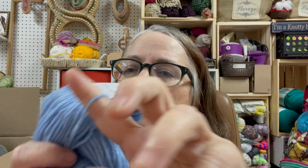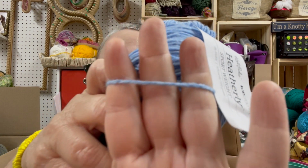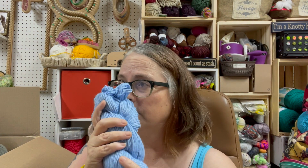It's super soft. It's not a tight wind, almost roving, but not quite. There is a little bit of a twist there. You can smell a little bit of the wool. It is soft. I believe that would definitely be to your skin soft. Nice.